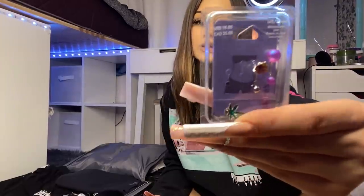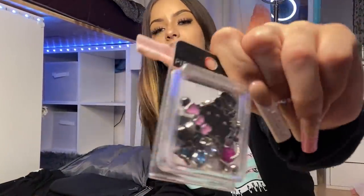I'm bringing all my belly piercings just because I like to match my belly piercings with my outfit, you know. So just this bag of a bunch of belly piercings from Shein. This one has three in there, and then this one has just so many. If you want to watch me get my belly button pierced, go click right here. That video was crazy. Next, I just have a bag of all of my rings.